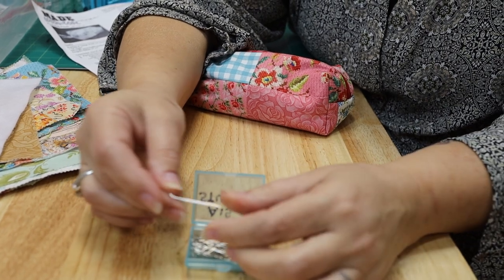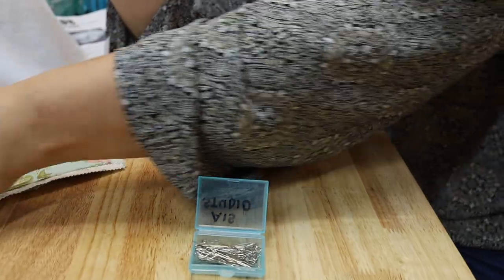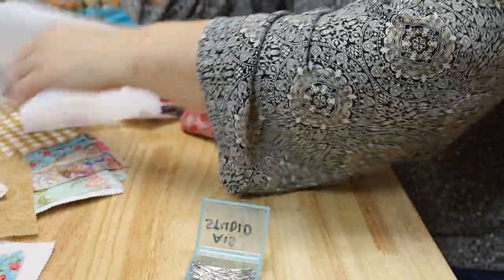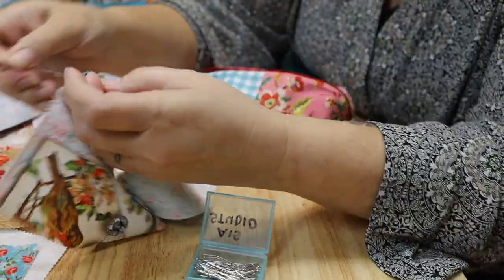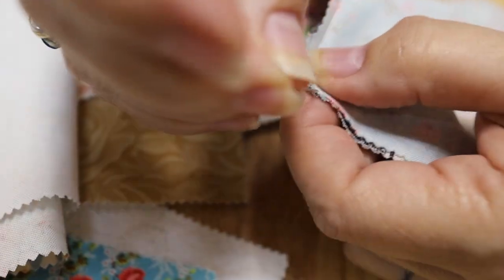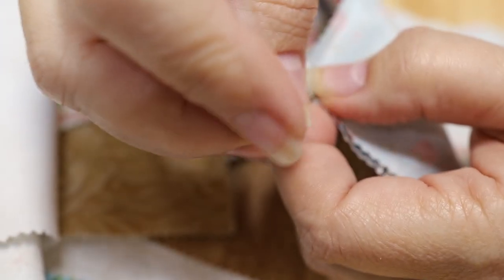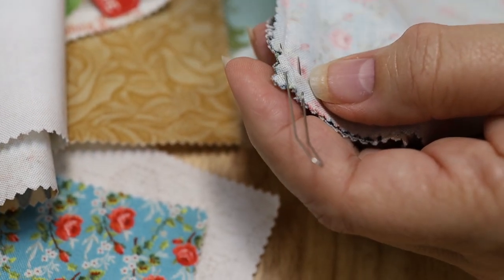These are great for getting your quarter inch seams to match perfectly. I love this. This is my favorite. Where's the one that's sewn together? Here it is. So, if I'm sewing two seams together and I want them to match perfectly, I can put this U-pin right there, and it holds on either side of the seam and holds that in place.